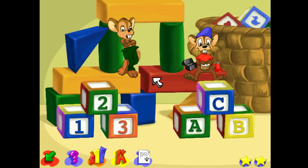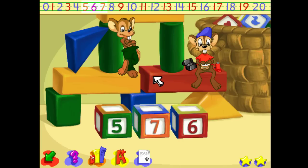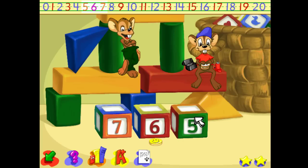Just click on the blocks you want to play with. Watch carefully as we mix up these blocks. Now you put the numbers back in the right order. Just like you're counting. Click on a block to pick it up. Then click again to put it down where you want it to go. If you need help, look at the back.